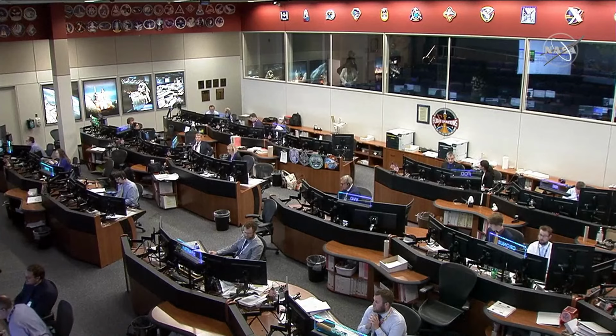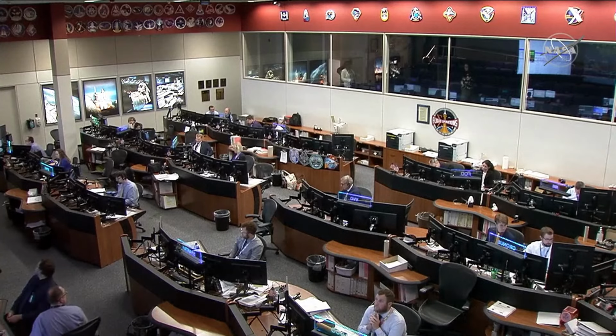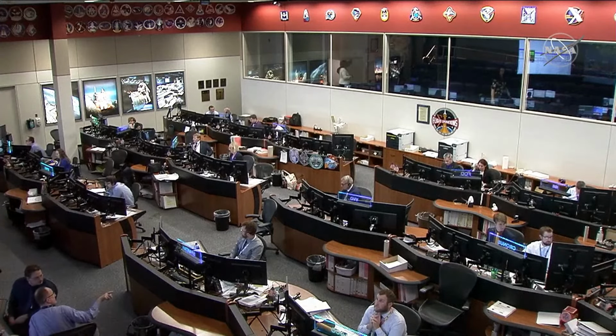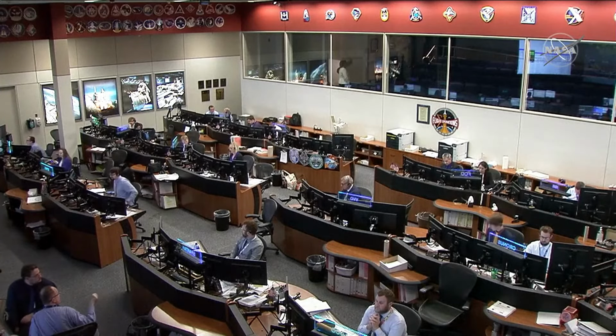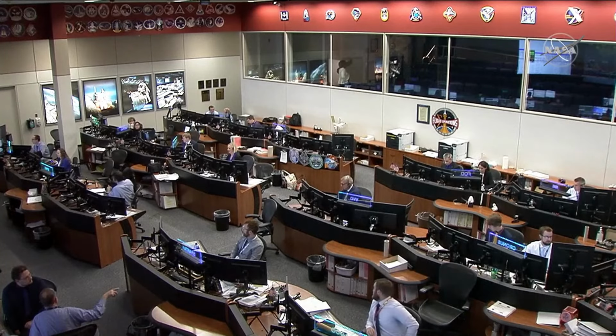In just about 9 minutes, the undock command will be sent for Dragon to depart the International Space Station at 10 a.m. Central Time. NASA astronauts Jessica Watkins and Bob Hines finished up preparations for Dragon's departure just about an hour and a half ago, closing Dragon's hatch around 8:25 a.m. Central Time.